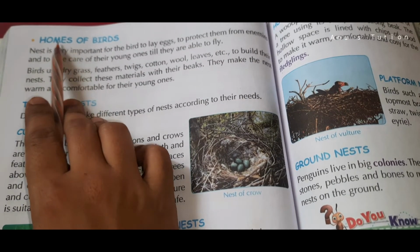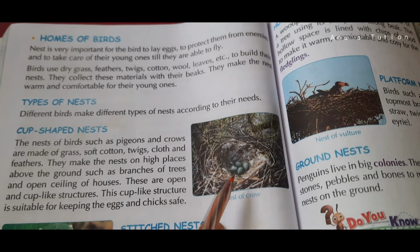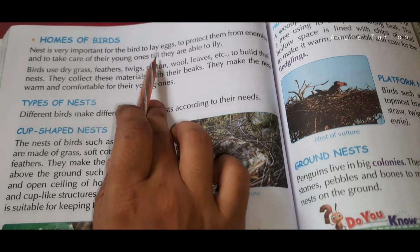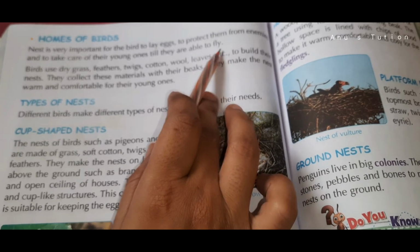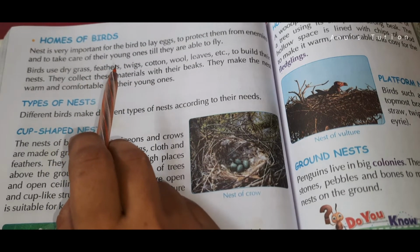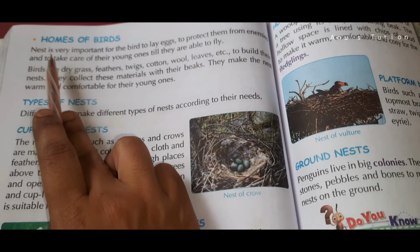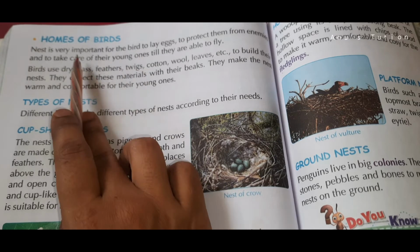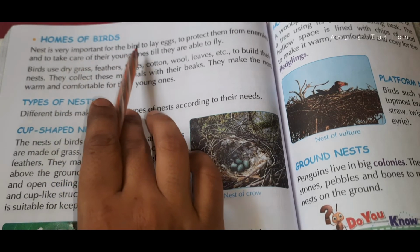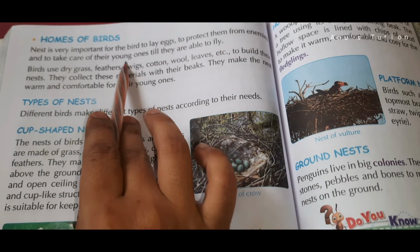Last topic in this chapter, home of birds. A nest is very important for the bird to lay eggs, to protect them from enemies and to take care of their young ones till they are able to fly. See, birds keep the eggs in the nest. It is a very common thing we observe in nature, on the branches of trees. The nest is the home for the birds.